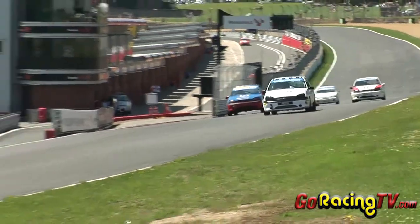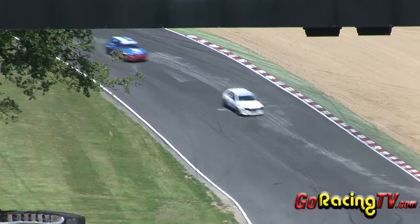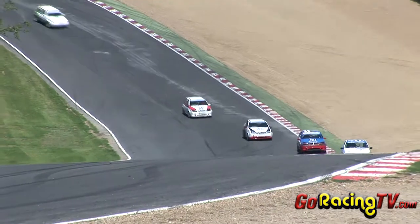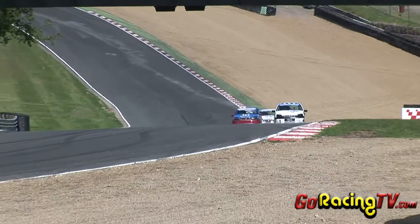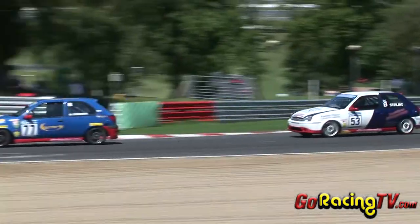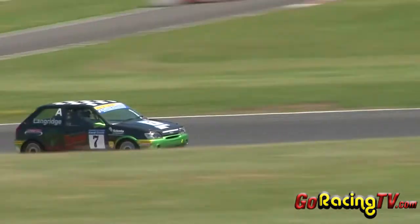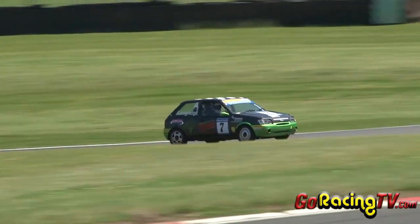Scott Baines is still there as well. This is the scrap for fourth. Kevin Stirling's gone through on the inside of the 55 car, Ken Bateman's been passed by Kevin Stirling. So Kevin Stirling now up into seventh position and chasing Michel Edwards. I'm just wondering whether Ken Bateman's going to be able to repay the compliment or not. That remains to be seen.